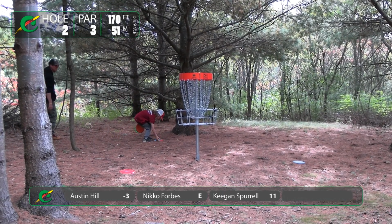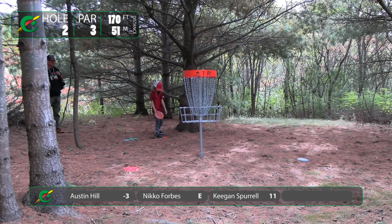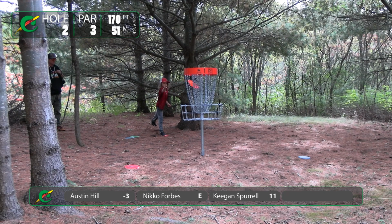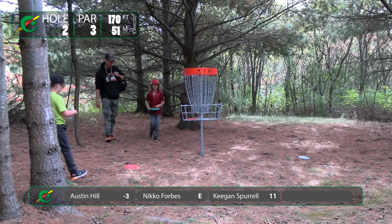Here's that comeback putt that I suggested might be a bit longer than it looks. I think you're sitting about 12, maybe 15 feet. These ones can be a little bit scary. But not for you. Good birdie. Thank you. That birdie is definitely what I needed.